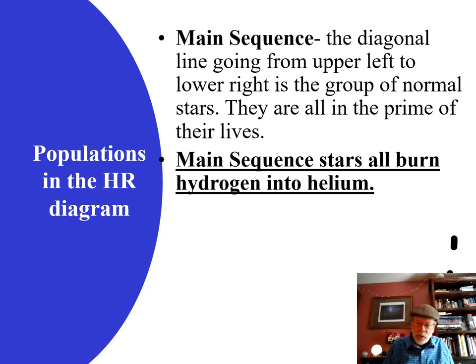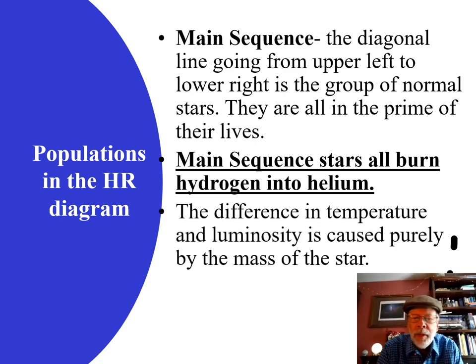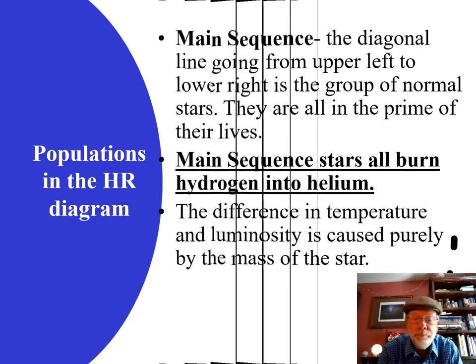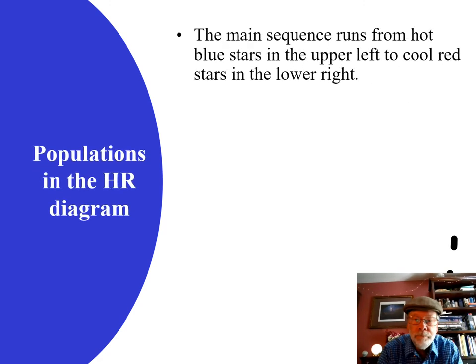This is like stars. They live most of their lives as gentle, calm. They just keep doing what they're doing. So the difference in temperature and luminosity on the main sequence is all about the mass of the star. The really most massive stars are very, very hot. The least massive stars are very, very cool.